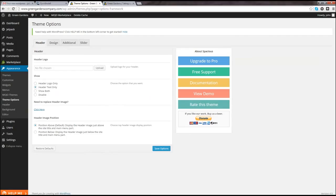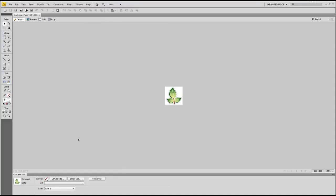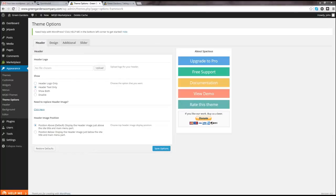And so the way I did this logo, and we'll bring it up here so you can see it, I'm using a program called Fireworks, which is a kind of design and graphics package. This is the little green kind of leaf logo that we use, and I actually did exactly what you're not meant to do when trying to set up a logo, and I'm going to show you exactly what I did.